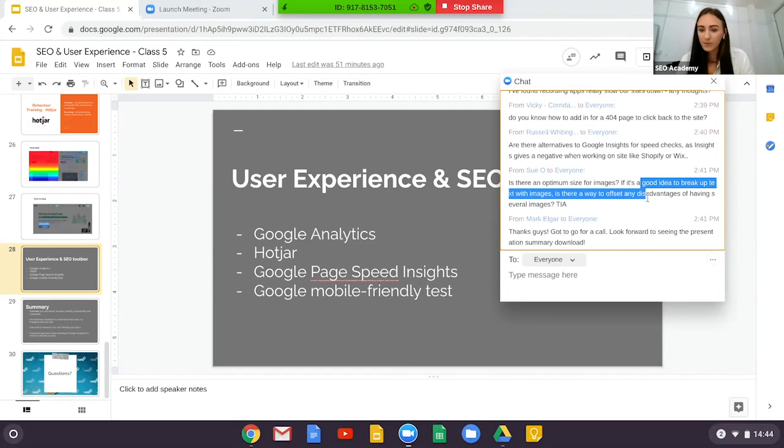Is it a good idea to break up text with images? Is there a way to offset any disadvantages of several images? Yes, you can use something called lazy loading, which you can get through a plugin, for example, one called WP Rocket for WordPress. Obviously, again, you don't want to have hundreds of plugins because that can also impact your speed. You have to look at the opportunity cost of different things that you have on your website.